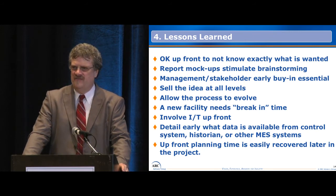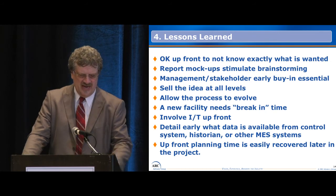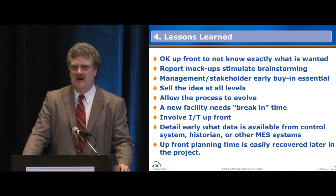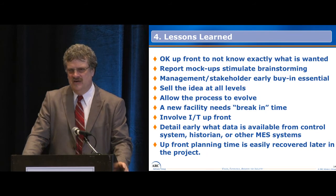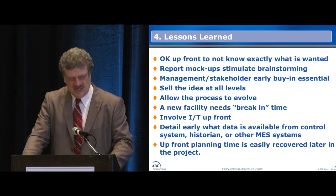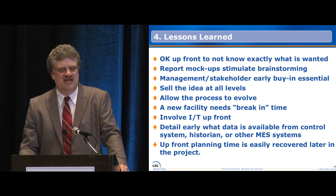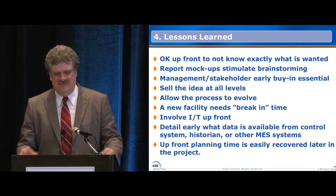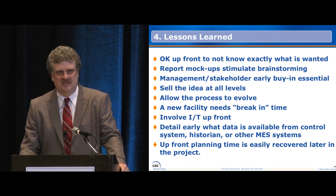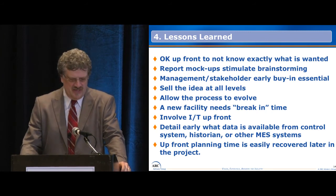Another thing that I found is that if you don't sell the plant manager on it, the production manager, the people that are really affecting the change in the plant, it's not going to go very far. I recently went into one of our plants where we're trying to talk about model predictive control and didn't get a real warm reception. So instead of trying to cram it down their throats, I've kind of stepped back and tried to take a little more of a salesman-like approach to them to try to show them what the value is going to be.